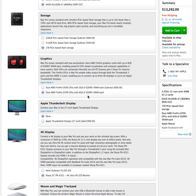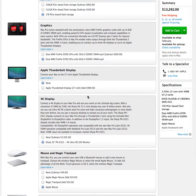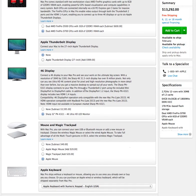Next, we have, now here's what I really like. This is something I really do like. The Thunderbolt display, either 27 inches, or a 32-inch display, 4K. Now that, my friends, is awesome. 4K Ultra HD, not only 4K, but it's LED. So LED 4K, that's awesome.